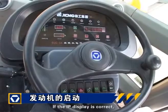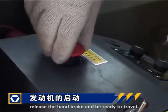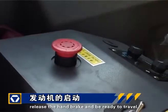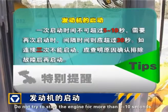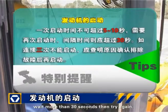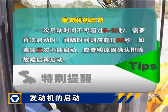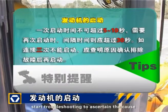If the IP display is correct and there is no brake pressure alarm, release the handbrake and be ready to travel. Special reminder: do not try to start the engine for more than 5 to 10 seconds. If it is necessary to restart the engine, wait more than 30 seconds, then try again. If you cannot start the engine after 3 successive tries, start troubleshooting to ascertain the cause before attempting to start the engine.